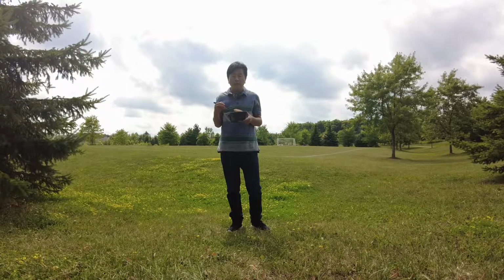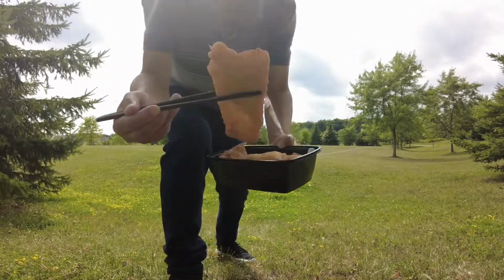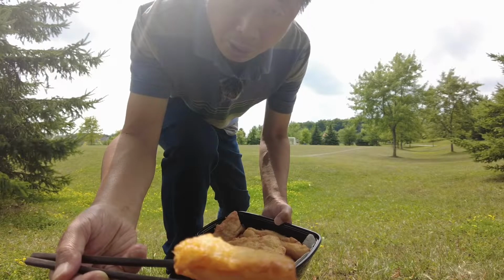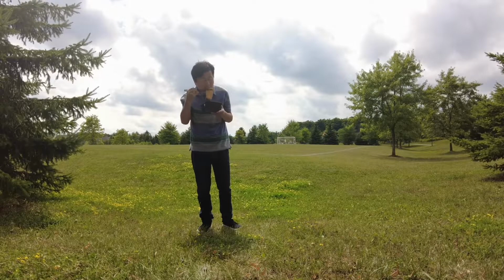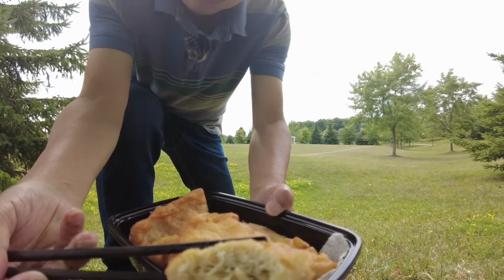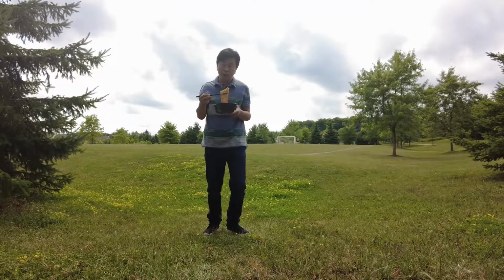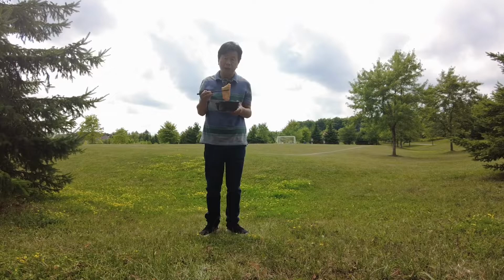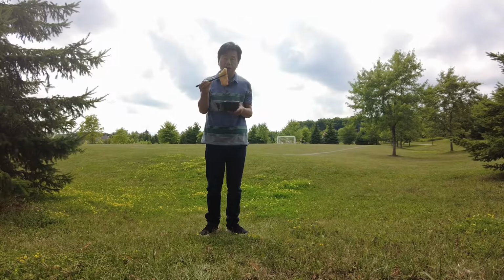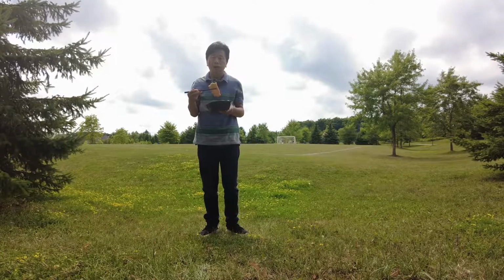Look at this. This is a fried dough steak, but inside it's egg. Can you see the egg inside? Yeah? So first you fry the dough, and then you put the egg inside the dough, and then you fry it again. This video is going to show you how I fried those. Very yummy, very delicious.